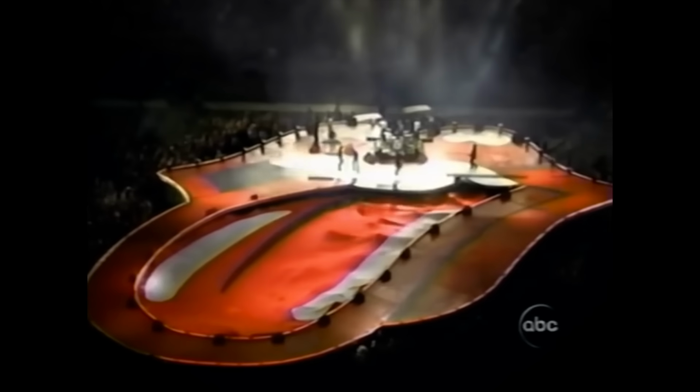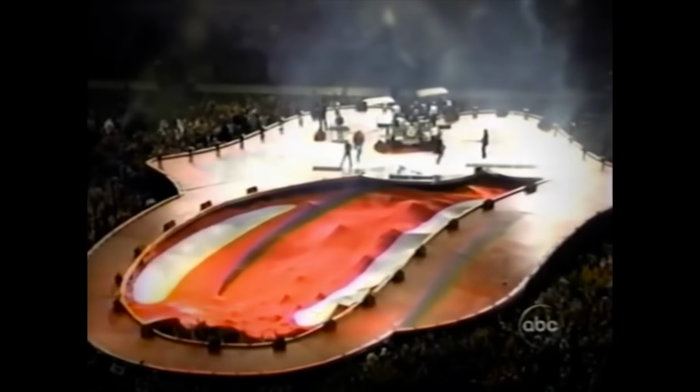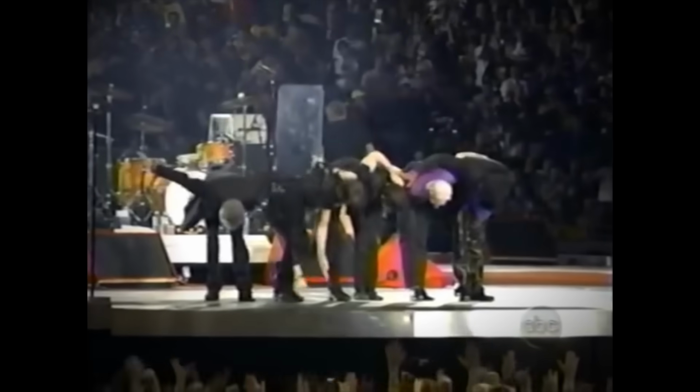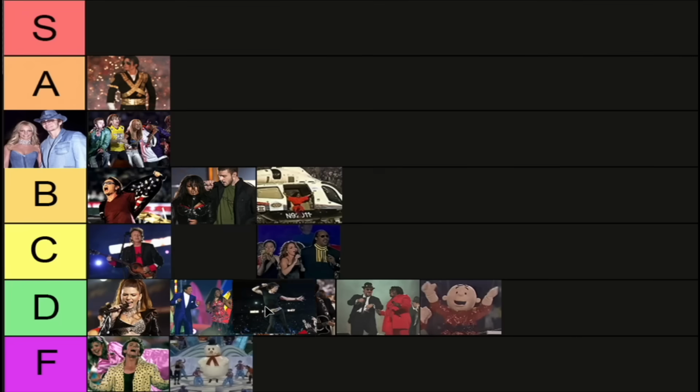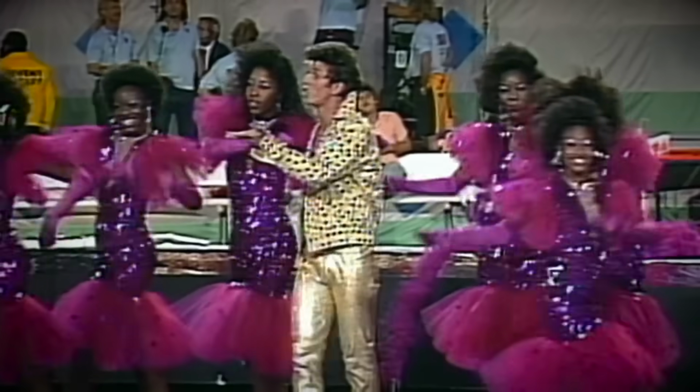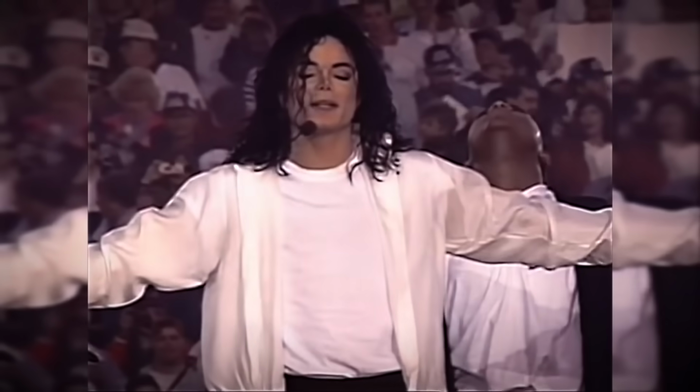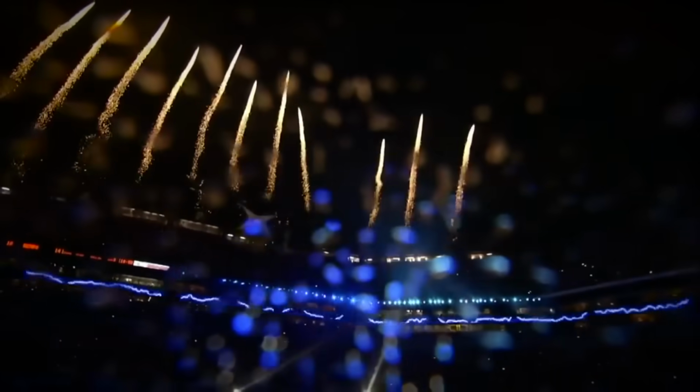The set being the shape of their iconic Lips logo is definitely a nice touch, but for the massive stage that is Super Bowl, this one doesn't really resonate for me, sorry. Middle C tier. To this point, we've seen the halftime show come a long way, from campy to classic and everything in between. But in 2007, the tradition hit a high that very well may never be topped.